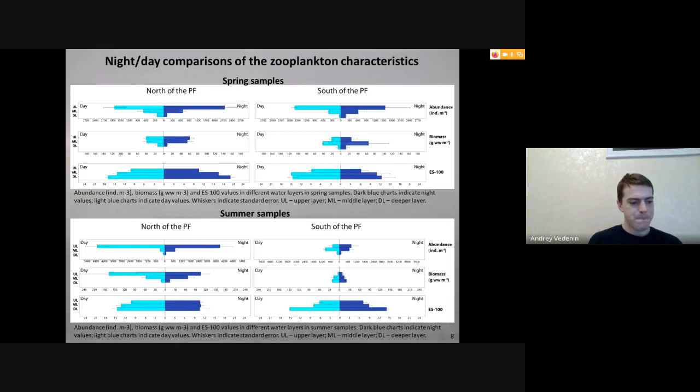South of the PF, the highest proportion of the upper 300 meter zooplankton population was observed in deeper layers, and the biomass maximum was observed at night in the DL. The diversity distribution south of the polar front also shifted to the deeper layers, similar to the biomass dynamics. And the overall diel difference, day and night values, of all three integral parameters was lower in summer compared to the spring. The described differences in spring and summer zooplankton distribution can be related to the vertical food distribution.